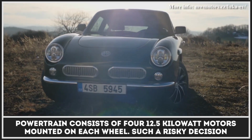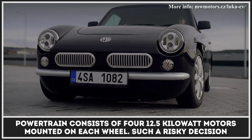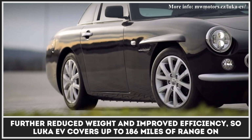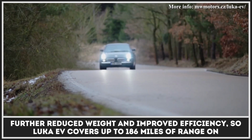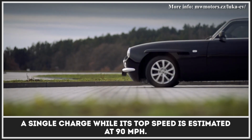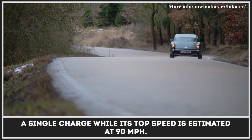The car's powertrain consists of four 12.5-kilowatt motors mounted on each wheel. Such a risky decision further reduced weight and improved efficiency, so Luca EV covers up to 186 miles of range on a single charge, while its top speed is estimated at 90 miles per hour.